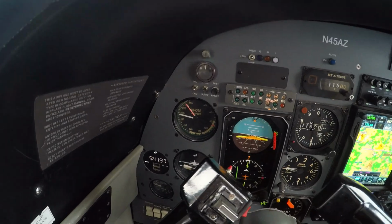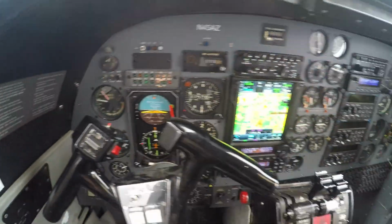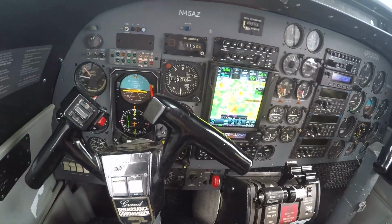Citation 0 Bravo Charlie, we're kind of working our way back toward Bunker. November 0 Bravo Charlie, roger.